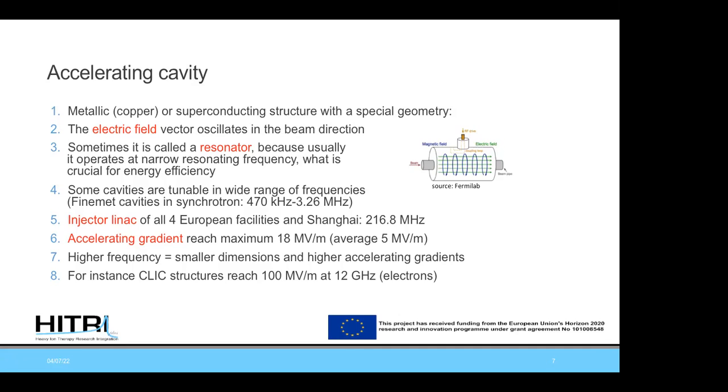And you see it on this plot here. You have magnetic field lines which are blue and electric field lines which are green, and they oscillate in opposite directions. Once they go to the left, once they go to the right. Therefore, when the beam is injected, it has to be injected in the right phase, so it's actually accelerated and not slowed down. And we feed this cavity with RF field, which is generated by a device very similar to something that exists in microwave ovens, but of course with much higher power.